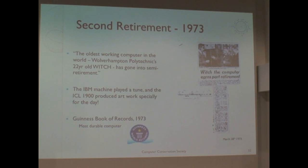And again, another section from, yes, this is from the Express and Star. By this point, the college had got an IBM machine, and an ICL 1903A, I think it was. The IBM machine played a tune, apparently. And the ICL 1903, particularly the line printer, produced some artwork for the day as well. But the other thing that Cecil Rumsbottom did at the time was have the machine listed in the Guinness Book of Records, which at that stage was known as Guinness Superlatives. And that was in 1973, the world's most durable computer. And that listing still stands.